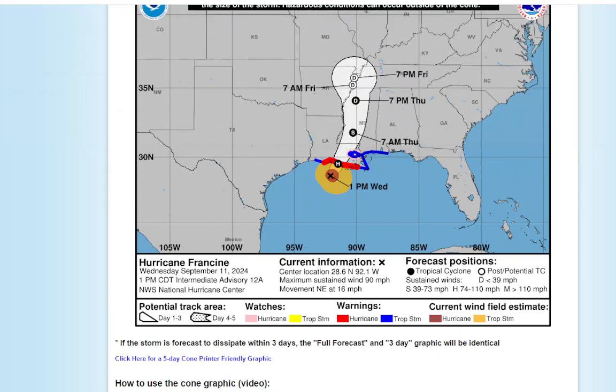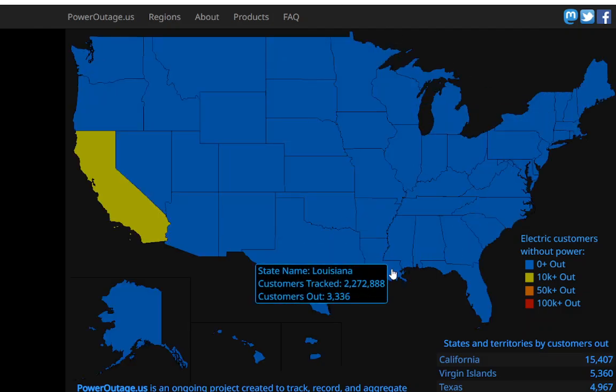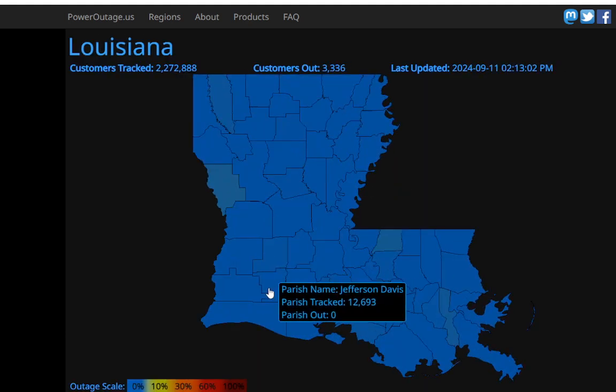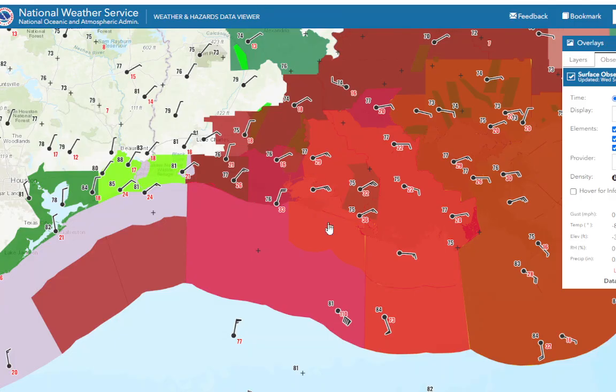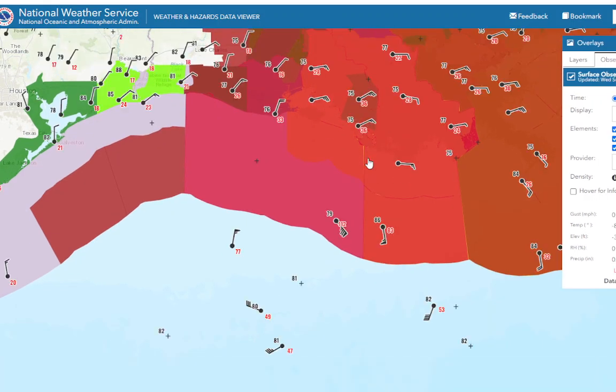Power outages, I'm sure, are already happening there. Let's see what we got. No, not too many yet. 3,000. There are a lot more in California, but that number is expected to grow quite a bit as this thing makes landfall. Again, the worst of the winds are still kind of offshore at this point. We're seeing some gusts into the 30s.